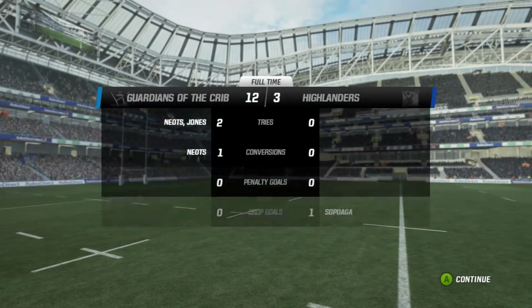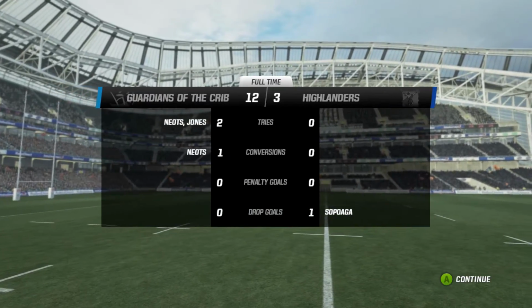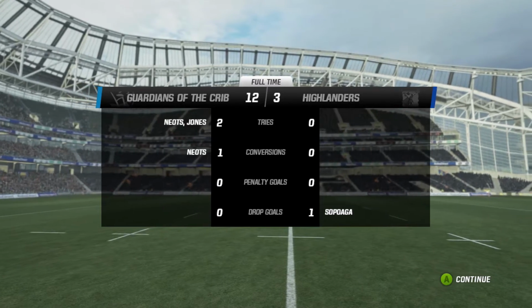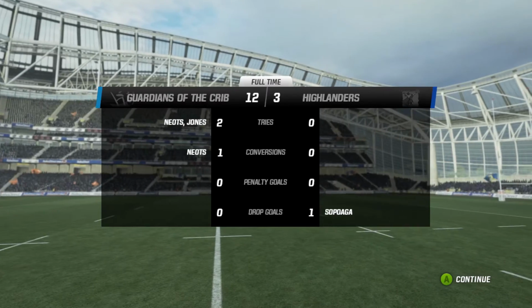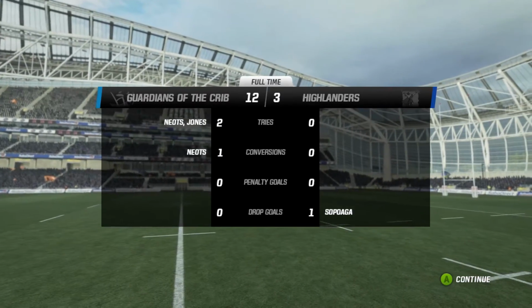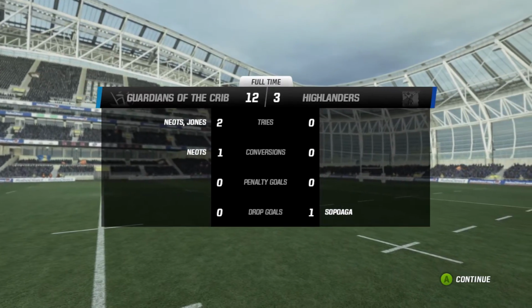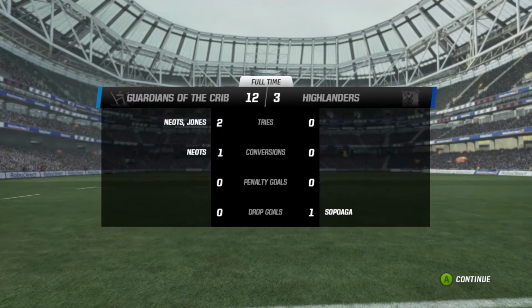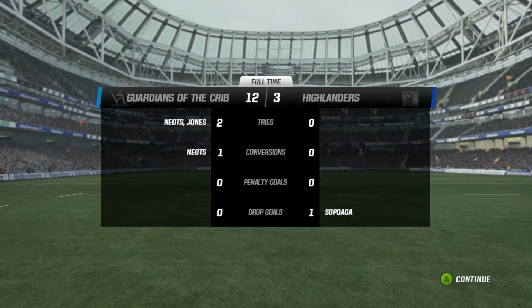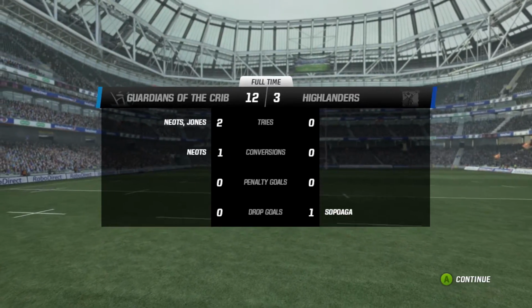We've seen from the Highlanders how good they can be, and they once again rose to the occasion and almost stole the party of the Guardians. 2 try scorers, Neotes and Jones. That is Luca Neotes and Kieran Jones, the inside centre and right winger. Neotes got 1 from 2 from the kicking tee, conversions as well. It was Sopawanga who kicked off the scoring with a drop goal in the opening half of the match. That was all the Highlanders managed.